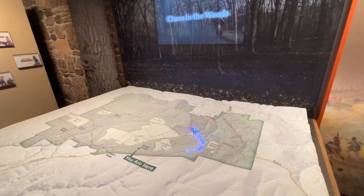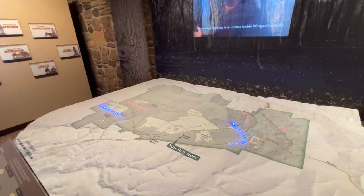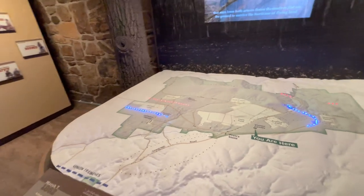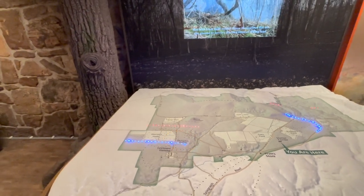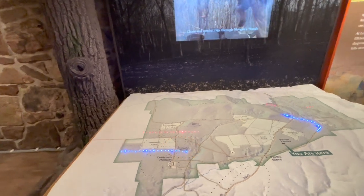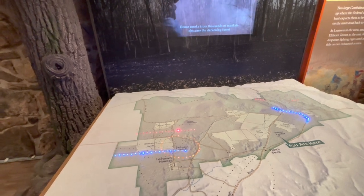Chaos in the woods. Late afternoon, close range fighting is so intense inside Morgan's Woods that men from both armies throw themselves flat on the ground to survive the hurricane of flying lead. Chaos and combat rage through Morgan's Woods. Dense smoke from thousands of muskets obscures the darkening forest.